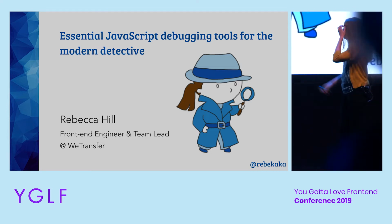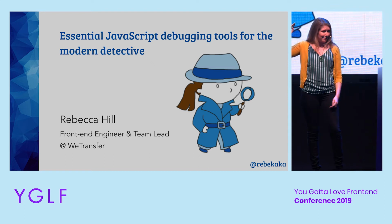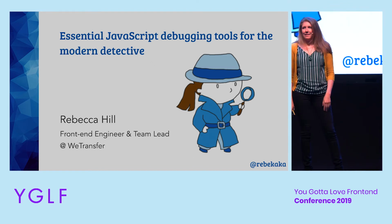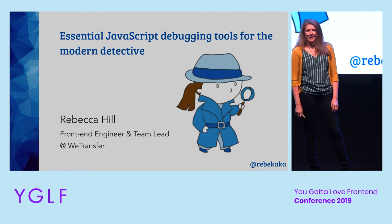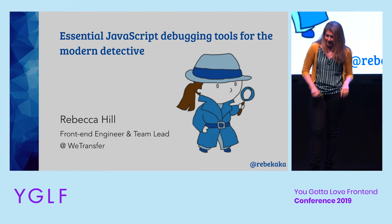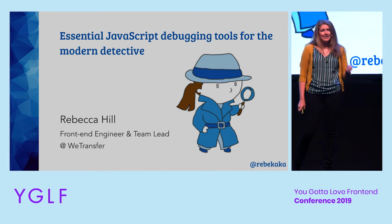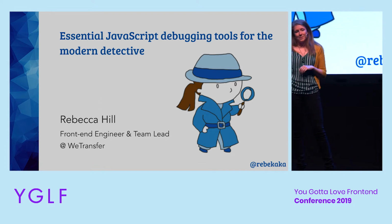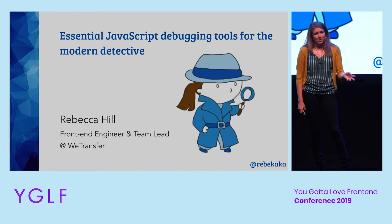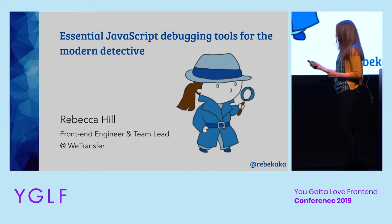So this is me. I'm Rebecca. This is me at my day job, detecting JavaScript bugs. I'm a front-end engineer and team lead, and that means a lot of different things at different companies, so I'll explain what that means for me. And that is that I mostly write JavaScript, some HTML and CSS, a lot of React. I also am responsible for the delivery of a team of about 8 people, and I manage the 6 designers and developers in that team. So there's a lot of work going on there.